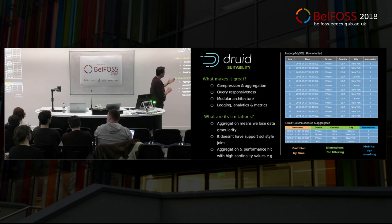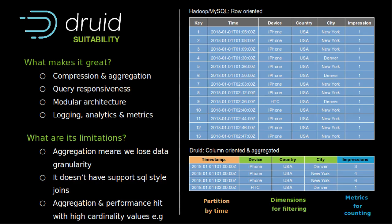So where is it really good, and what is it really bad at? There has to be some sort of give and take here. Compression and aggregation, obviously, as you can see by the information reflected here, compression levels are outstanding. Query responsiveness is awesome. It's also got a modular architecture, so you can actually contribute to this project. You can build your own custom modules. One of the guys, Adam here, has actually built an emitter to emit stats from Druid into InfluxDB, and we're going to try and get that fed back into the open source community.